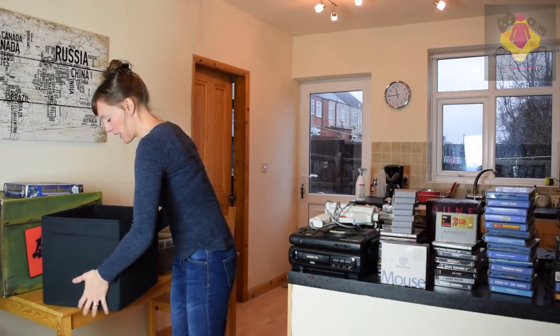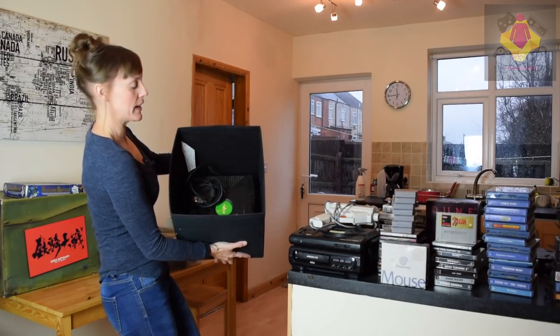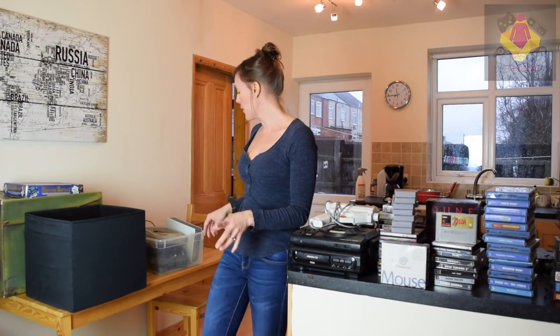And then in here, we've got the original Xbox with wires and a memory card. I'm not going to show you that. You can just see the green of the original Xbox there. So that's pretty darn sweet. So, nearly done. A couple more bits to show you.